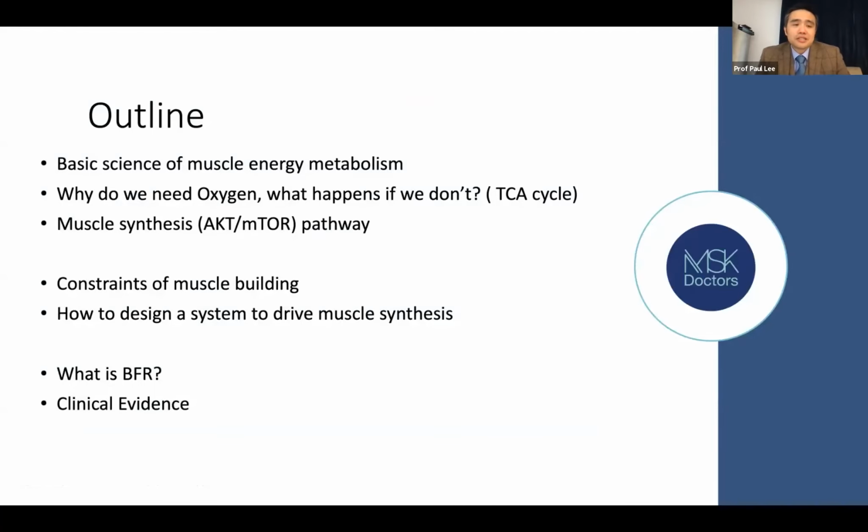Today's lecture, you may learn a few things, or maybe some of it you already knew. It is just a bit of a refresher for some people. First of all, we want to talk about the basic science of muscle energy metabolism. Why do we need oxygen in our body? What is the Krebs cycle? How do we build muscles in our body?